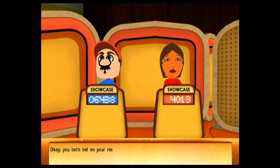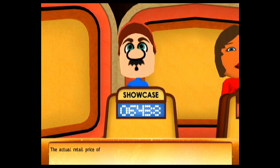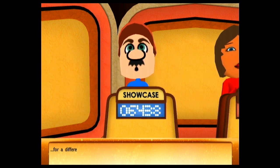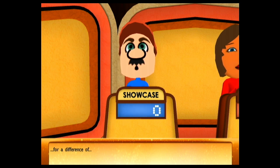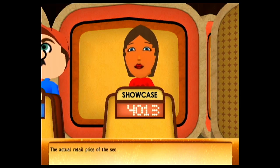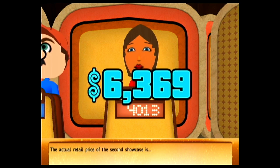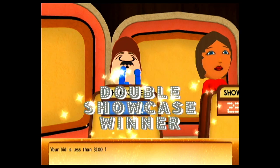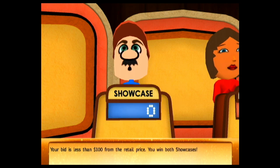Okay, you've both bid on your showcases. Let's see what they're worth. The actual retail price of the first showcase is... for a difference of... The actual retail price of the second showcase is... for a difference of... Your bid is less than $100 from the retail price. You win both showcases.